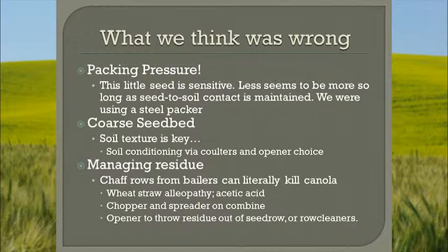And then if you don't have row cleaners on, say, a disc, you need a disc drill. You need some kind of opener that'll open that furrow up more. The opener we were using had a real shallow entry angle, and that soil tends to just kind of lift and go right back where it came from, and it left that straw on top. The opener we've gone to actually moves the debris outward from the row, having a row cleaning effect, and it's had a really positive result.